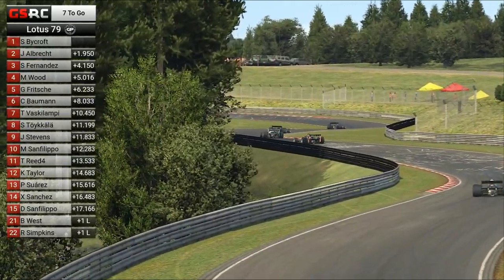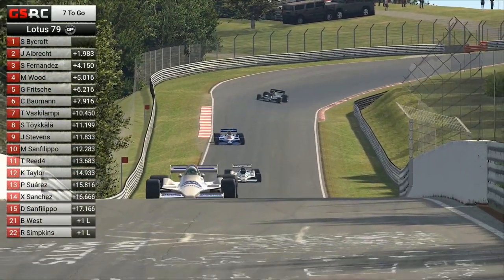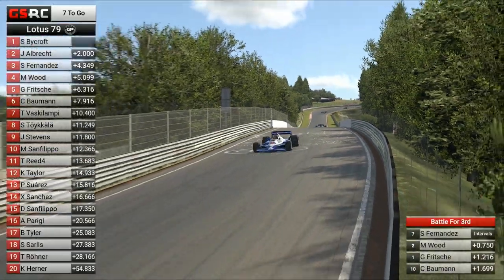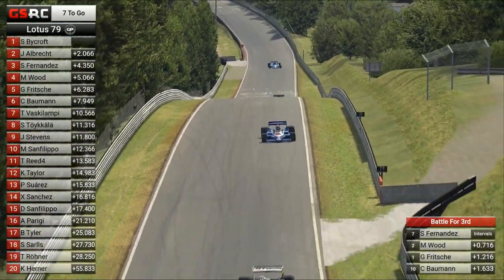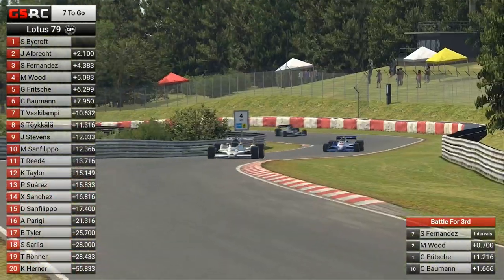I totally understand. So we jump back to third place once again. Wood already dropping back in just the first few corners here at the start of the lap. So Fernandez seems to be a little bit better in the twisty bits, but now they're going to pick up speed once again.